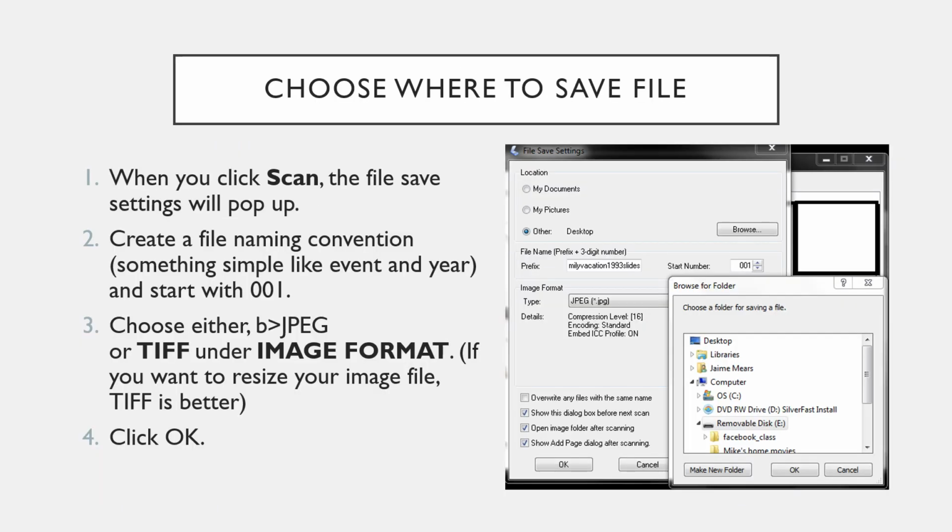Choose where to save your files. When you click the Scan button, the File Save settings will pop up. Create a file naming convention, something simple like event and year, and start with 001. Under Image Format Type, choose either JPEG or TIFF under the image format. Then click OK.